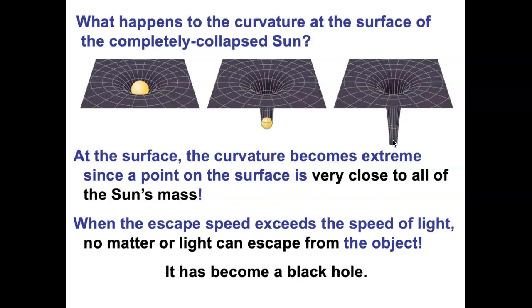Right? The speed that would be required to get out of the black hole is faster than the speed of light, and nothing can travel faster than the speed of light, so you're trapped. That's why it's called a black hole, because nothing can get out of it. Nothing can escape its gravity. Nothing can escape space-time that is curved that strongly, not even light.